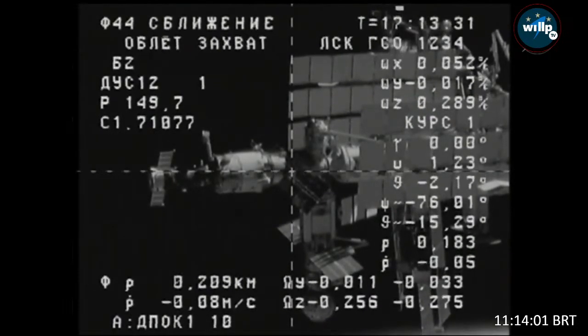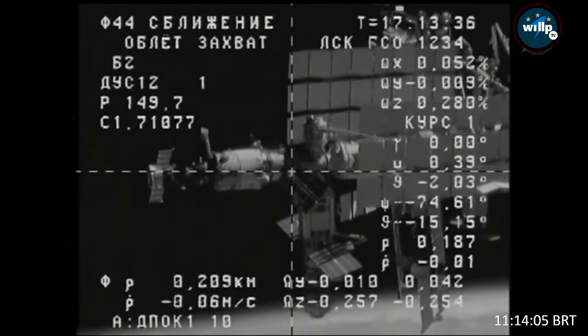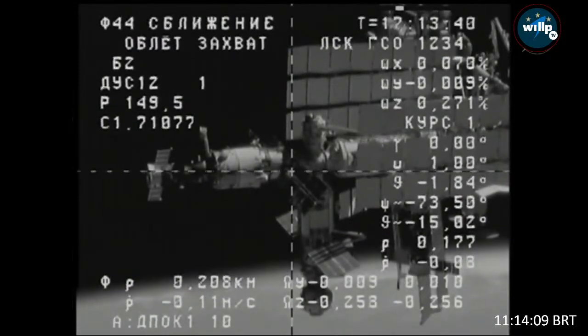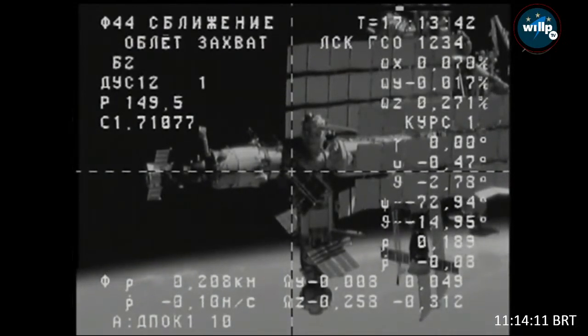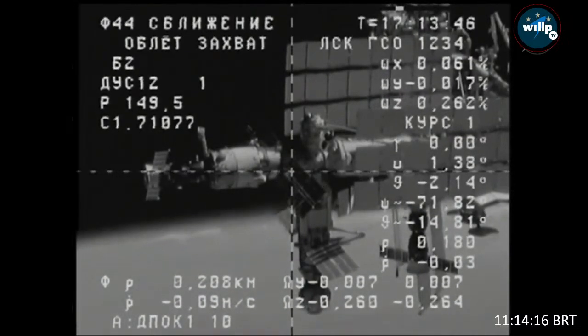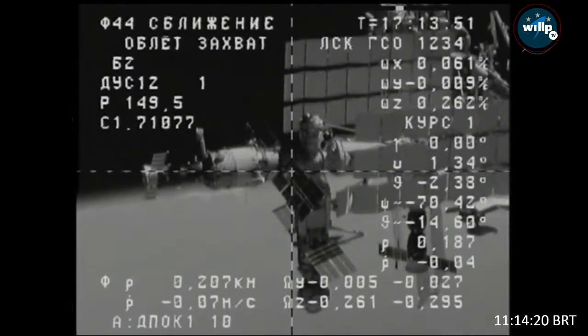Period of station keeping coming up on 6 minutes and 20 seconds away. And we have heard the commands already from the team in Moscow and the cosmonauts aboard the International Space Station, Alexei Ovchinin and Ivan Wagner, who are manning the telerobotic operated rendezvous unit, the TORU system, located inside the Zvezda service module.